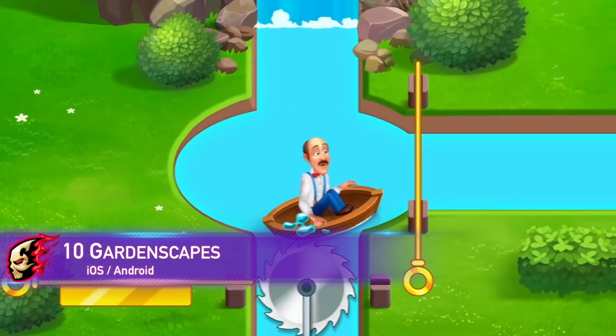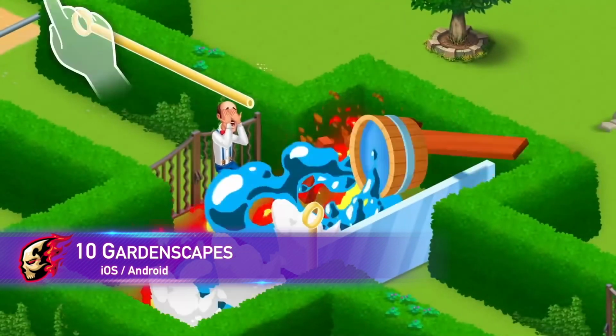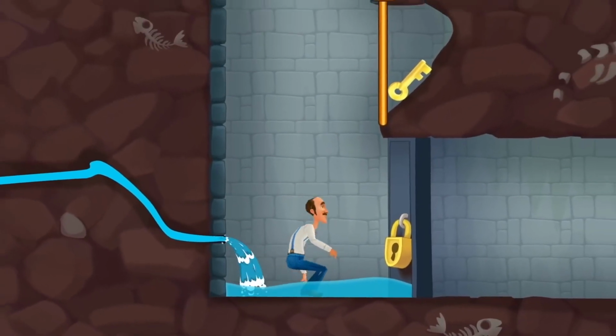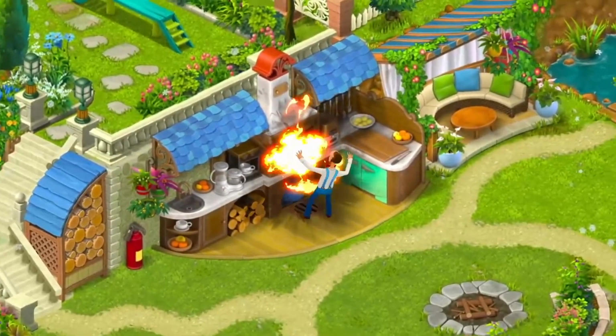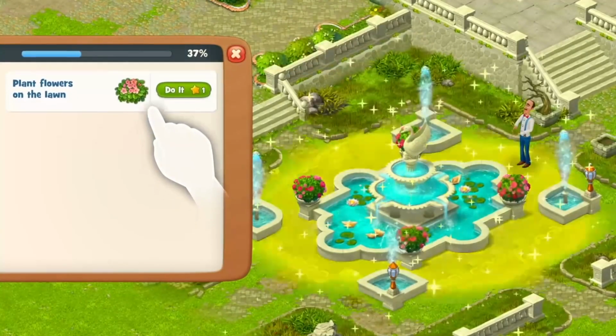Number 10, Gardenscapes is a charming Match 3 puzzle game that lets you restore and decorate a garden while solving levels and uncovering its secrets. With unique gameplay, cute characters, and the option to connect with Facebook friends, it's a fun and addictive experience. While free to play, in-game purchases are available. Overall, Gardenscapes is a must-try for puzzle game lovers.